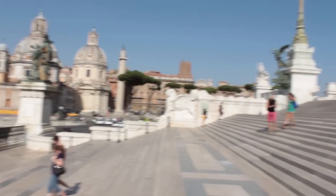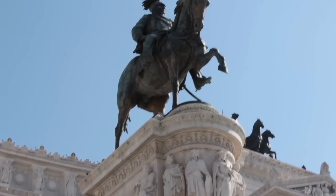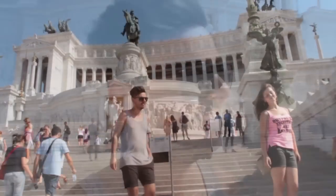This is probably my favorite one. Altare della Patria, Vittoriano, Milite Ignoto, and also the typewriter. This huge, white, beautiful building is called many names. It was built when the country was born. It's the symbol of the unification of Italy, so it was basically built when Italy became Italy.